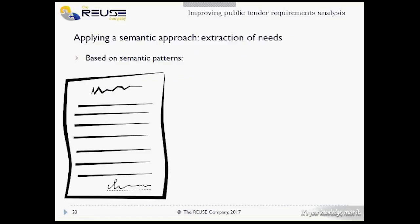The second step, as I said, is: why not try to analyze the input documents for the tender in order to identify what the requirements are within this document. In some cases, hopefully, what you get as a supplier in this tender, as a bidder, is a well-structured document where you can very quickly identify requirements because of the structure of the document. However, in many cases, the documents are not as well structured as they should be.